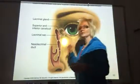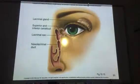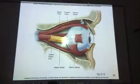So that is the lacrimal apparatus. You should know all the parts of that.